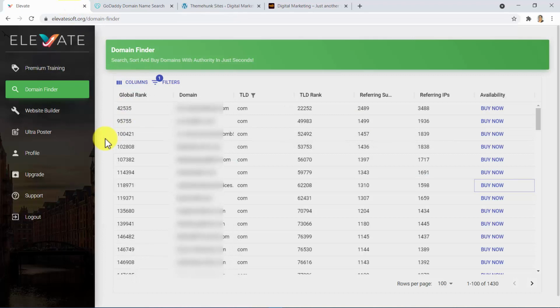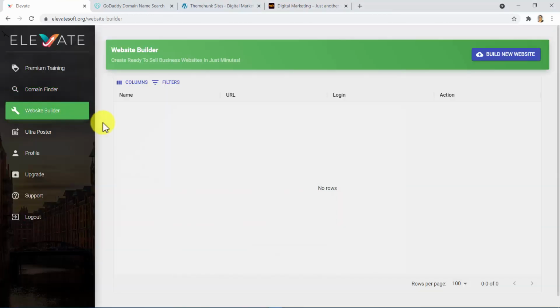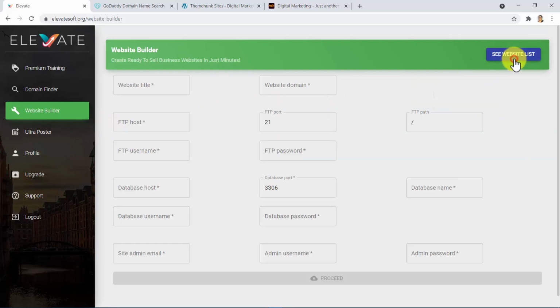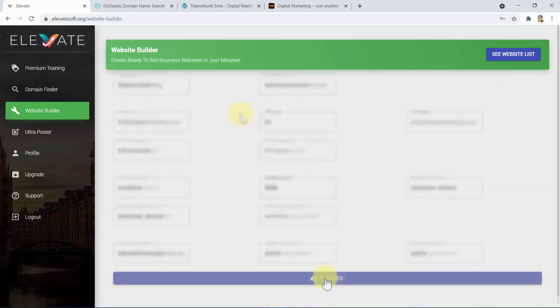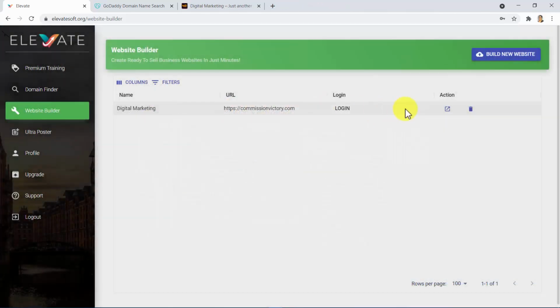Now that you have your awesome domain, well, it's time to build an authority site, right? Well, let's click on Website Builder. Elevate not only gives you an authority domain in just seconds, but also will install an authority website in just minutes with just one click. Here's the Website Builder. You only need to click on this button right here, fill out all this information here, which we will show you exactly where to get it from, and by clicking on Proceed, you will be installing a beautiful, professional, and ready-to-use pro multi-purpose WordPress theme, which you won't find anywhere else online for free.